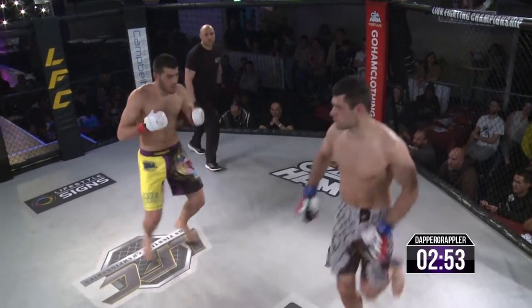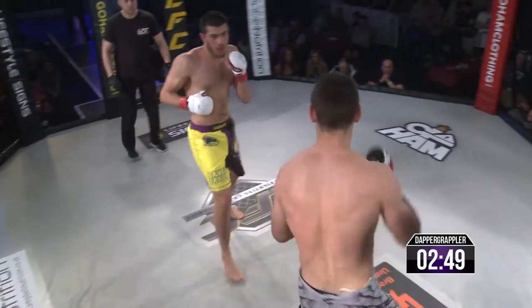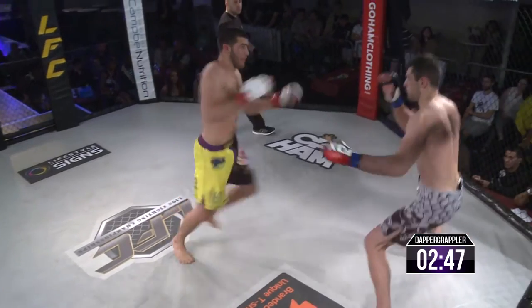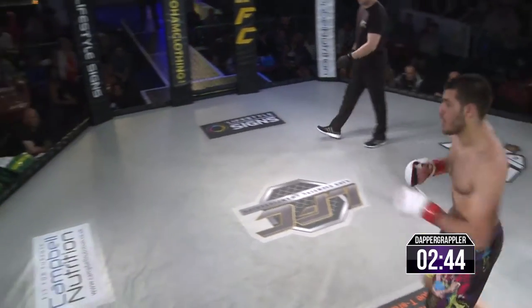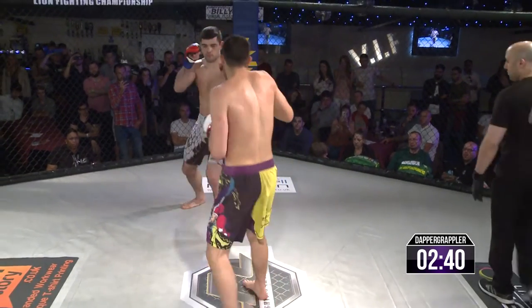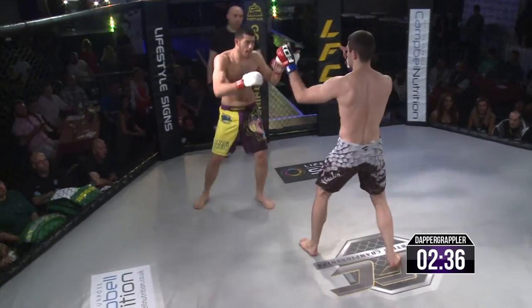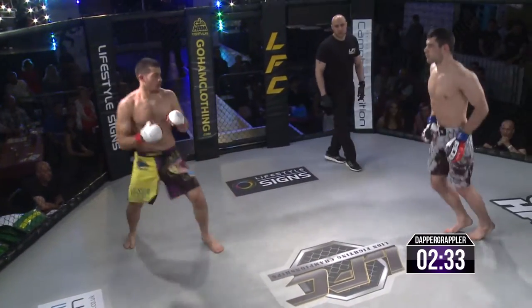Let's see if Hasan can close this distance. Rogolev is great at managing that distance and coming in when he needs to. Fancy footwork on the outside. He'll pull that lead leg out. Oh, nice. Damdelen trying to cut him off there. Yeah, there's a lot of psychology going on in this bout, especially from Rogolev, as you said. He's trying to assert his will in all areas here, not just physically, but mentally as well.